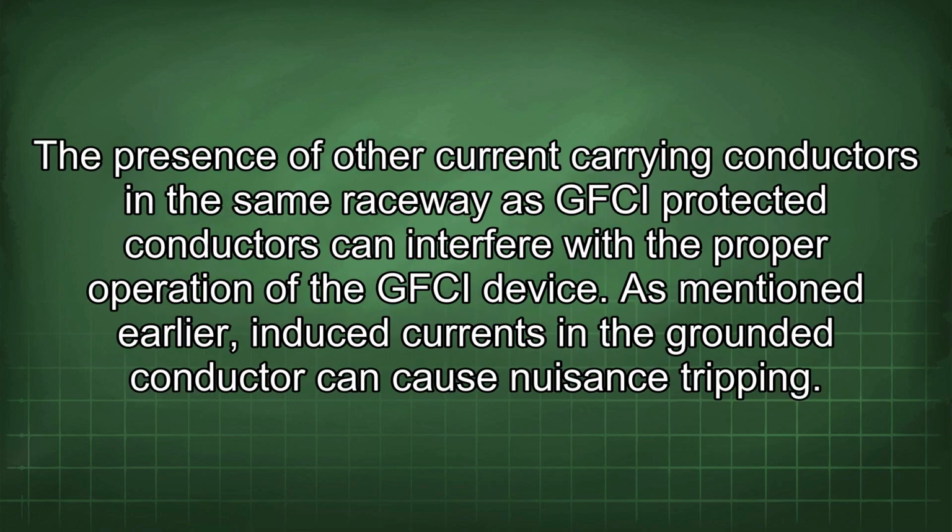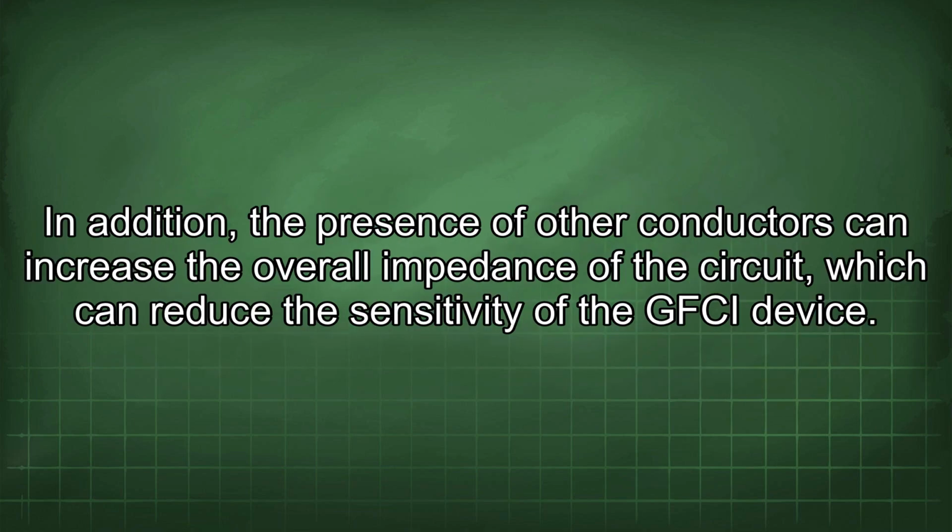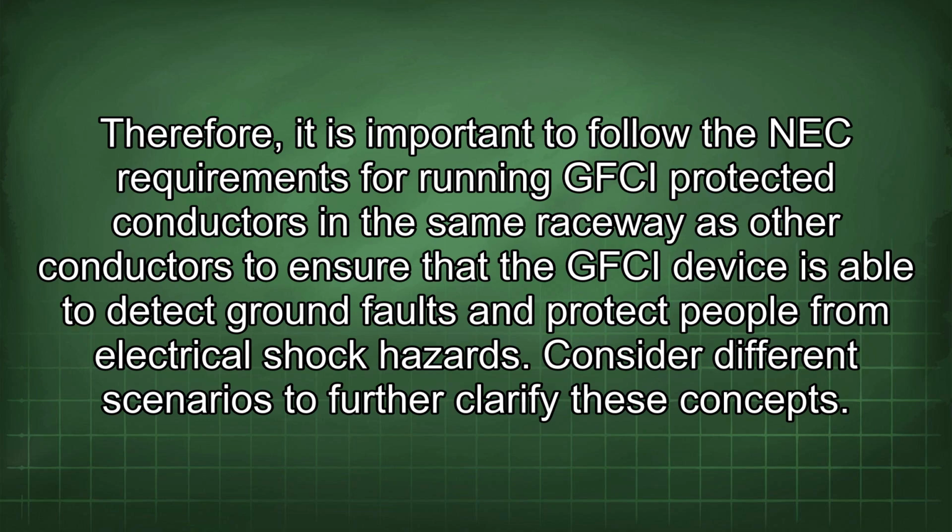The presence of other current-carrying conductors in the same raceway as GFCI protected conductors can interfere with the proper operation of the GFCI device. As mentioned earlier, induced currents in the grounded conductor can cause nuisance tripping. In addition, the presence of other conductors can increase the overall impedance of the circuit, which can reduce the sensitivity of the GFCI device. Therefore, it is important to follow the NEC requirements for running GFCI protected conductors in the same raceway as other conductors to ensure that the GFCI device is able to detect ground faults and protect people from electrical shock hazards. Consider different scenarios to further clarify these concepts.